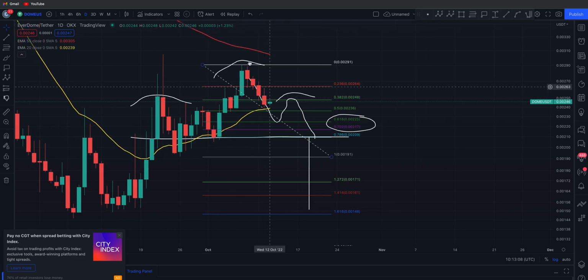So that's something we don't want to happen. We don't want to fall back down to this area here for support, and we don't want to get rejected and create some sort of A, B, C wave, because I think it would be quite negative if we did that and you would be forming some sort of head and shoulders here for Dome on the daily time frame.